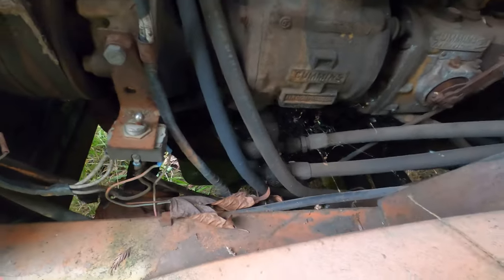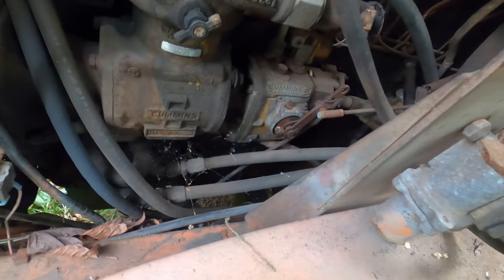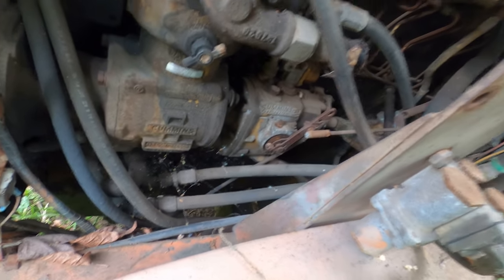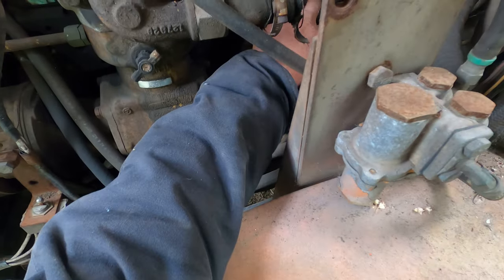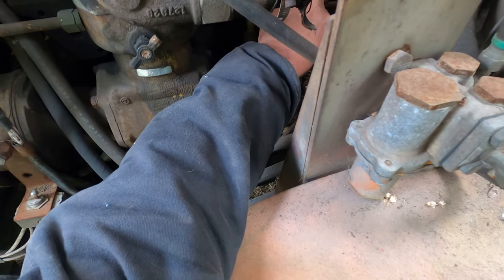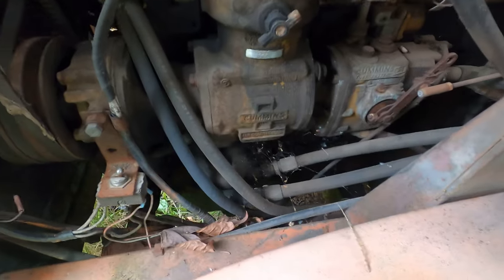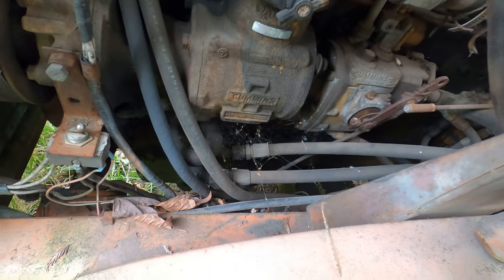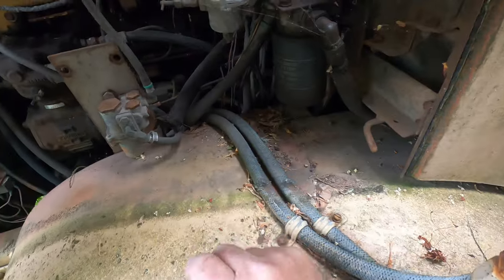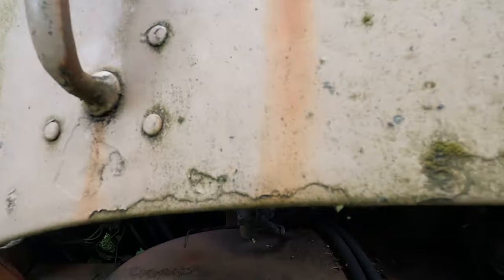There's the accelerator. I don't see a pump. I don't see a hand pumper. What's that? What's this? I don't see a primer. I know I'm being ignorant. I wish my viewers could help me right now because I just don't know what the heck I'm doing.